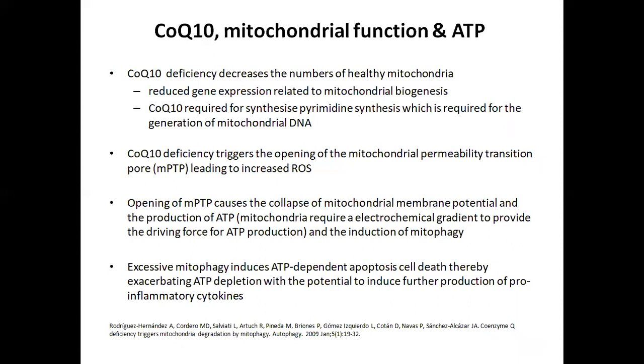So if we look at mitochondrial function, I talked about ATP being low, we also note that individuals with fibromyalgia and quite often chronic fatigue as well have low levels of coenzyme Q10. So this is our enzyme that is involved in the electron transport chain. It's involved in generating ATP. If we have low levels of coenzyme Q10, not only do we have a blockage in our energy conversion processes, but we also see decreases in the number of our healthy mitochondria.